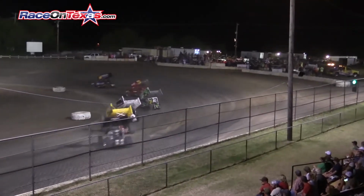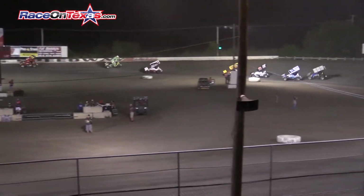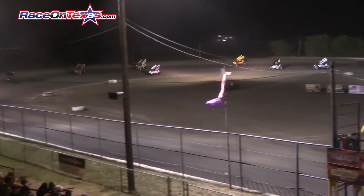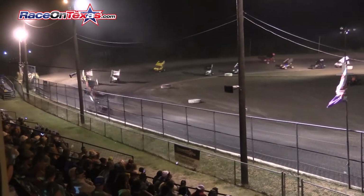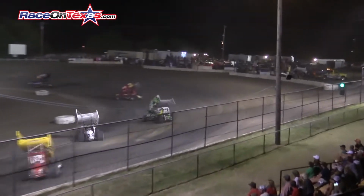Raven Culp got a good restart that time, closed right back up on the rear bumper. Looks like Jacob Lucas going to hang on to that 3rd position. Tommy Bryant sits back there in 4th. Raylan Kohanic is 5th. Bryant down to the bottom of turn number 3, trying to get around Lucas for that 3rd spot. Lucas nearly smacks the wall coming out of turn number 4.